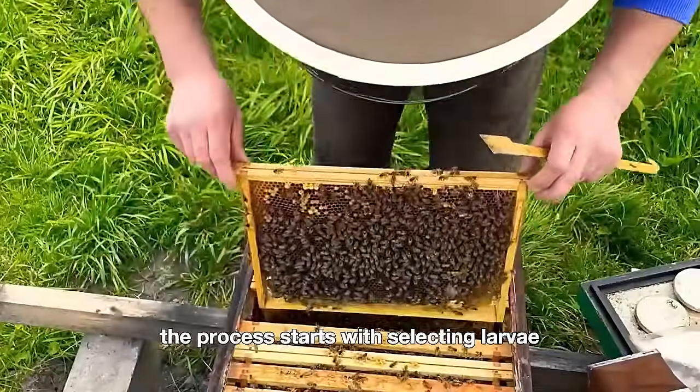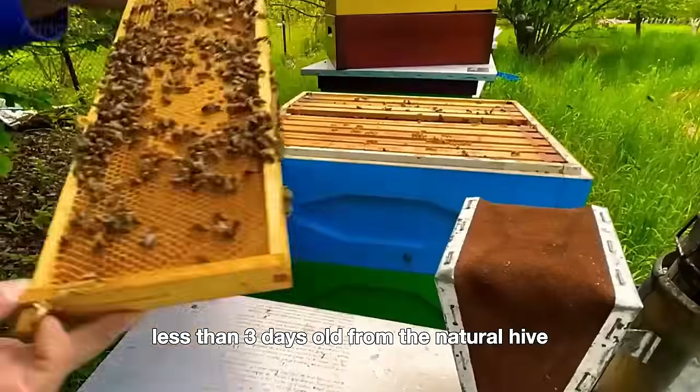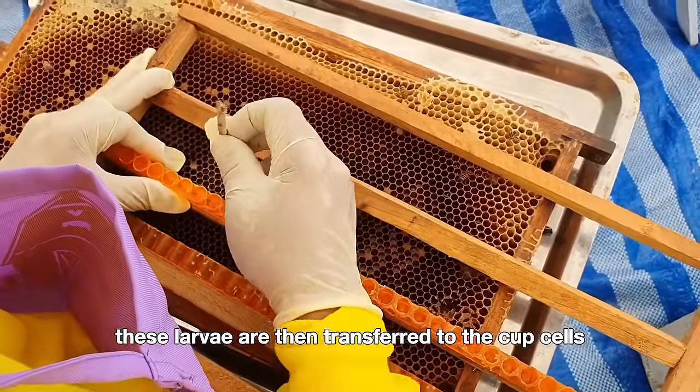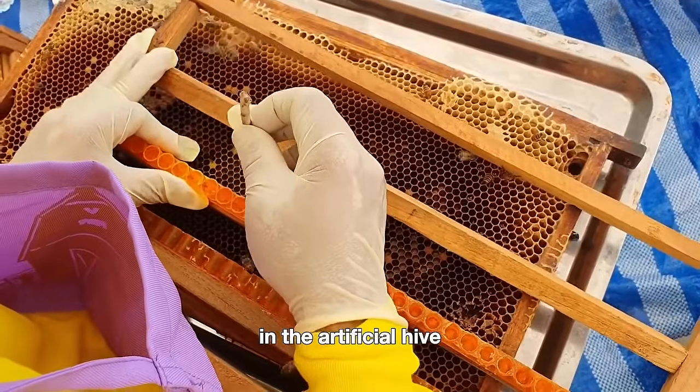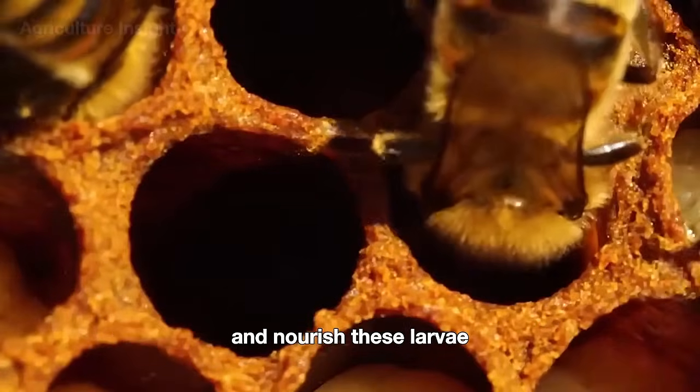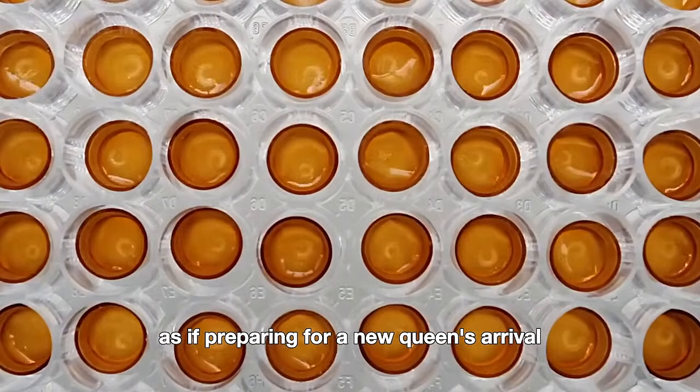The process starts with selecting larvae less than 3 days old from the natural hive. These larvae are then transferred to the cup cells in the artificial hive. The worker bees then begin to produce royal jelly and nourish these larvae as if preparing for a new queen's arrival.